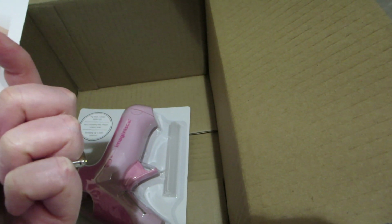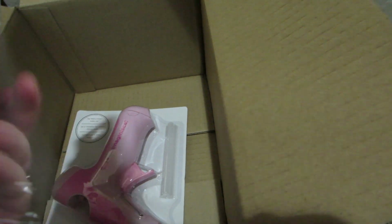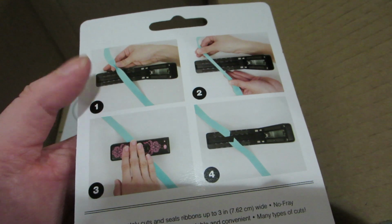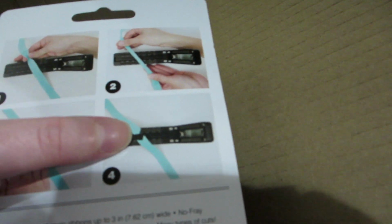And I don't think you have to plug it in. I think it takes batteries probably, or something like that. I'm not sure, but it just basically creates heat, and you just put your ribbon in and you close it, and it cuts it. And it looks like there's different ways that it can cut it too, to make different ends and things like that. There's different patterns depending on where you put it in the machine. And like I said, it seals the end of the ribbon so it doesn't fray.